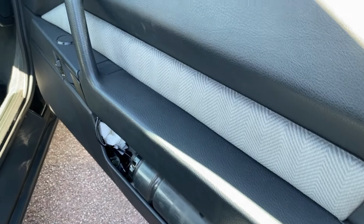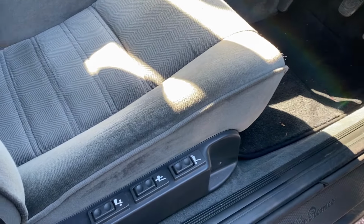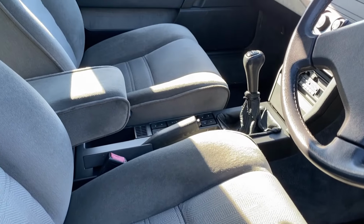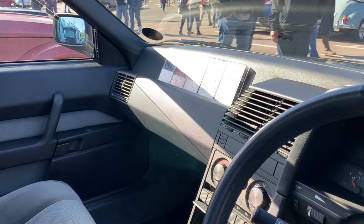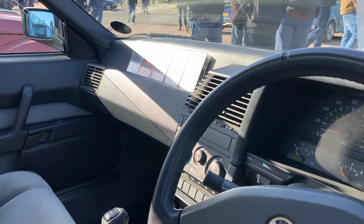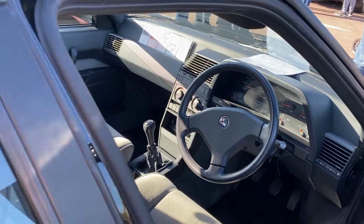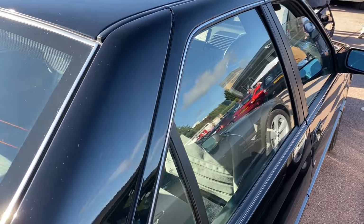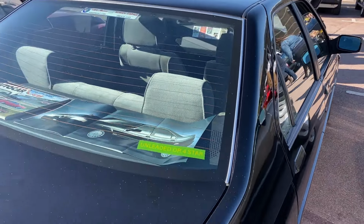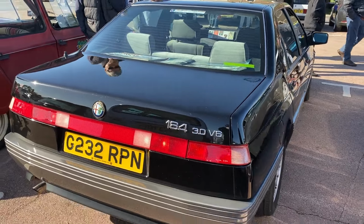That's lovely, isn't it? This has survived well. Apparently this was the base car, this particular one. You wouldn't think so. It's got electric seats. The trim has survived really well. And look at that dashboard. Look at those vents. Absolutely style, style, style first. What a pretty car they are, aren't they? And they're pretty good to drive, as I recall, from driving these back in the day. With a 3-litre Busso engine. What's not to like?